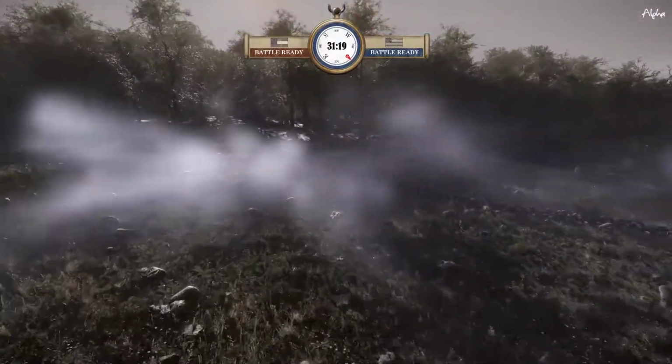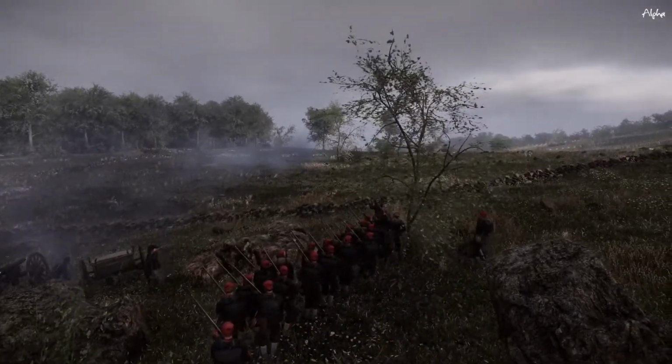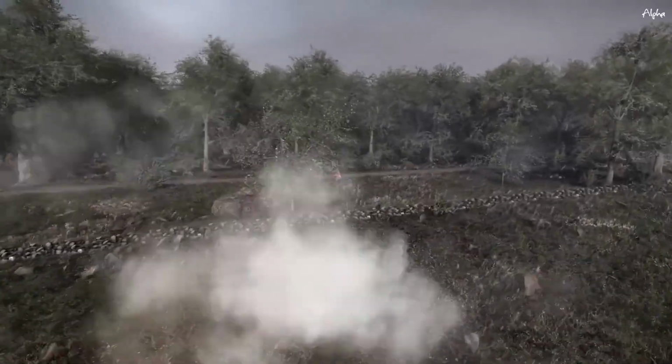Meanwhile, in the Union camp, everybody's just chilling out, having a good time. No pressure. They got the big guns. Oh, and it's starting to rain here. It's going to get dark here quick. Oh, my God. Artillery coming in.